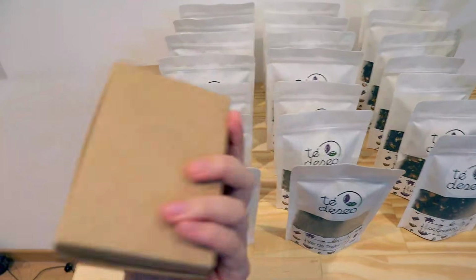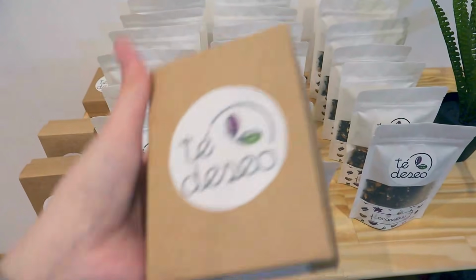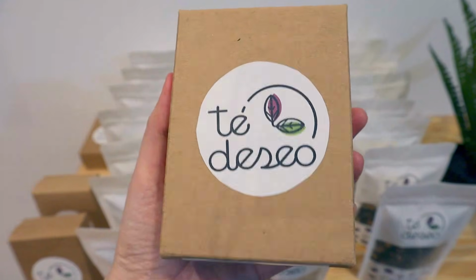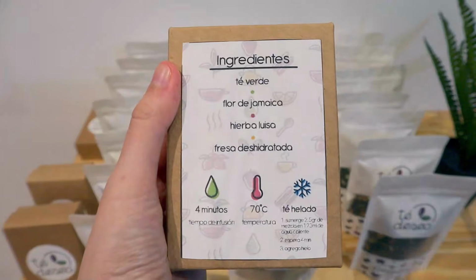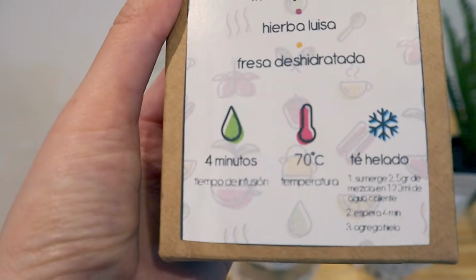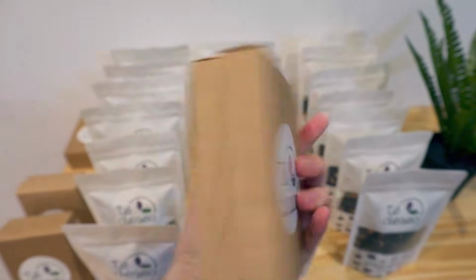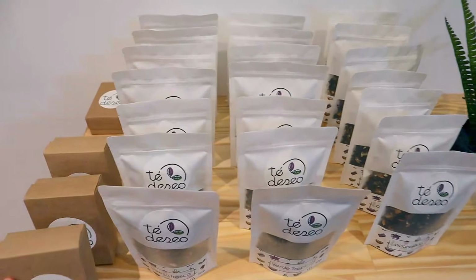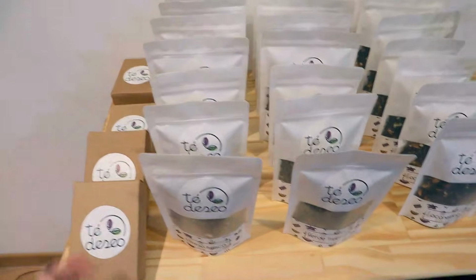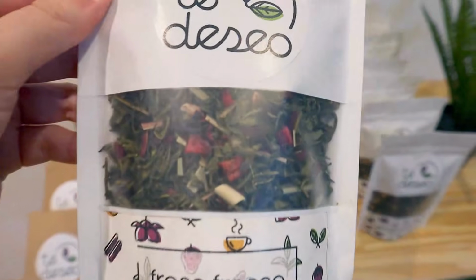This one's little boxes. This one doesn't have anything on the back. I think there's one that does. For example, this one, there's a logo on the top, the flavor on this side, and on the back I have all the ingredients, how long it has to be in the cup for, the temperature, and what you can do if you want to make it iced tea. This is pretty much my packaging when I want to send out pre-made bags, while these other ones are just loose leaves. Look at that, guys.